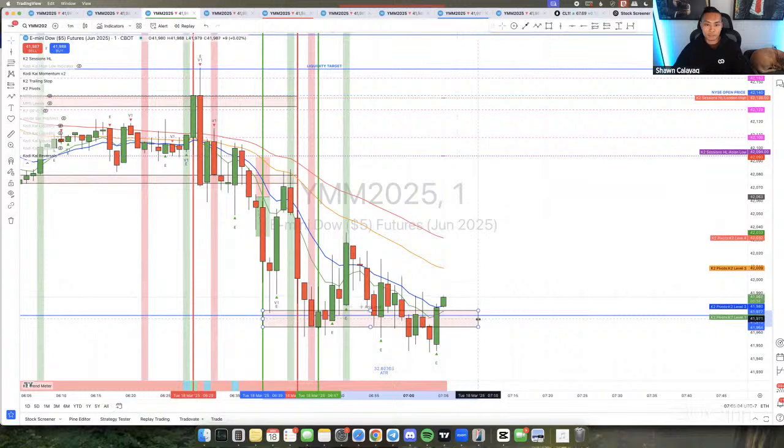So price is still respecting the support level. I drew the support level about 30 minutes ago, and it's still respecting it right here. It fakes out below, I mean, it's faked out below a couple times. Fake out, push up, fake out, push up. So we kind of want to see price stay below this area, and then possibly drop down further from there.